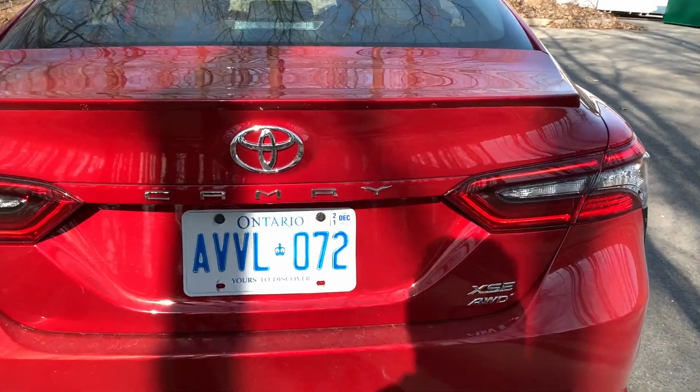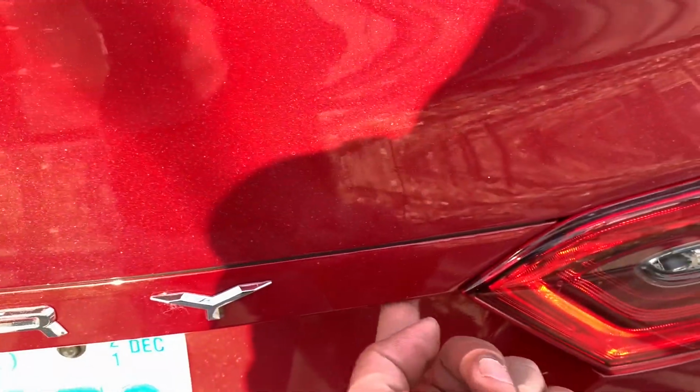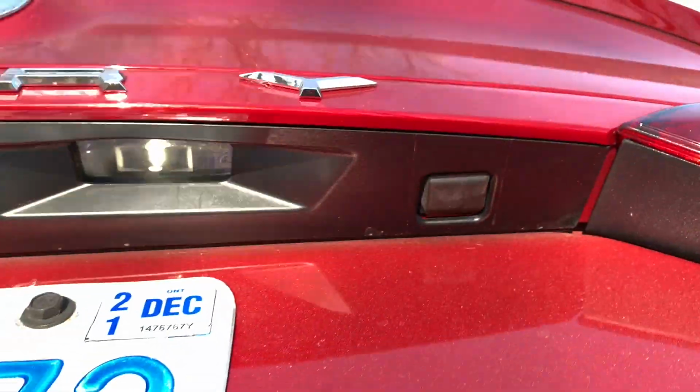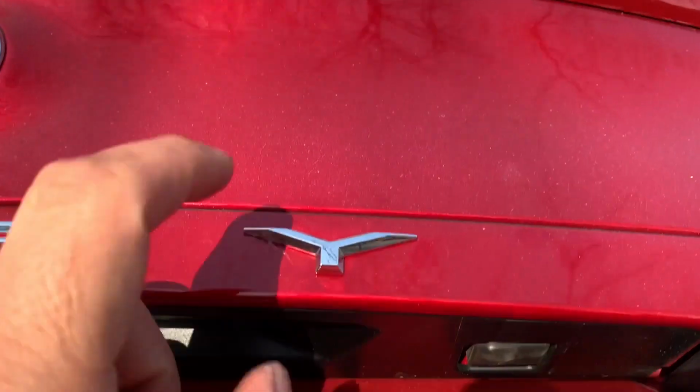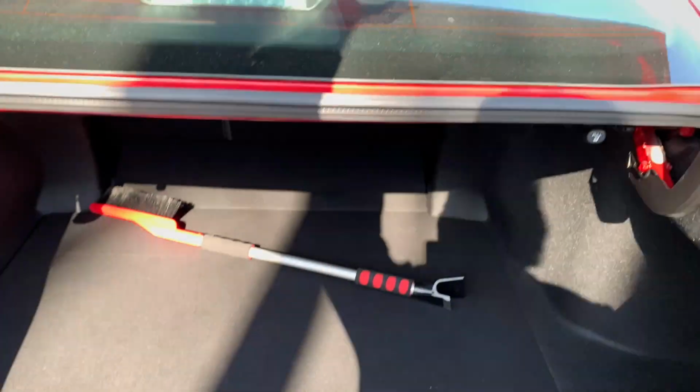Here's a bit of a quirk. If you want to unlock the trunk, it is at the end of the word Camry, and if there was another letter here, that's where it would be. I'll give you a quick look so you can see where the Y in Camry ends, and that is your trunk release. So there's a look at your trunk.